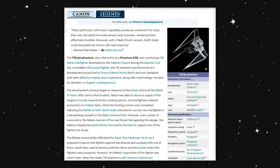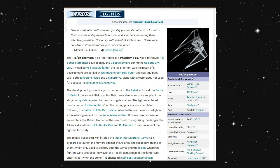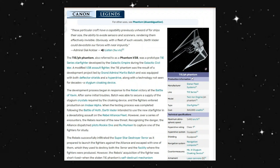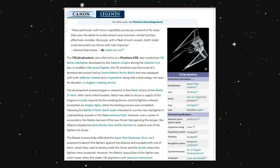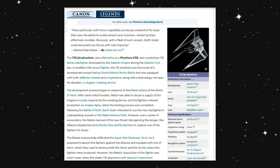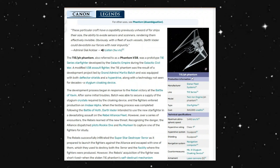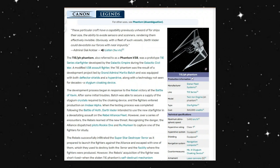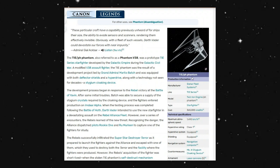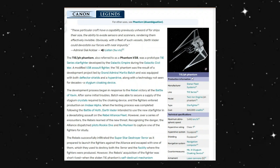A modified V-38 assault fighter, the TIE Phantom was the result of a development project led by Grand Admiral Martel Batch and was equipped with both deflector shields and a hyperdrive, along with technology not seen for decades, the Steergum cloaking device. The development process began in response to the rebel victory at the Battle of Yavin.